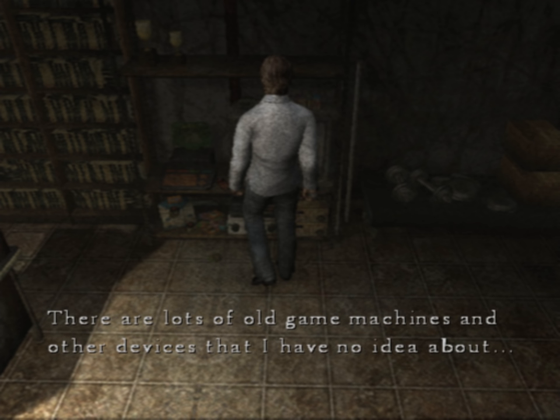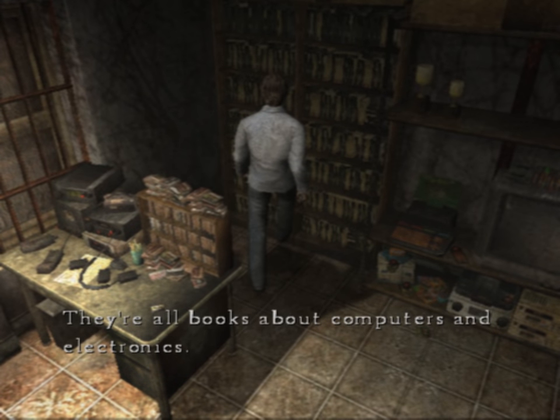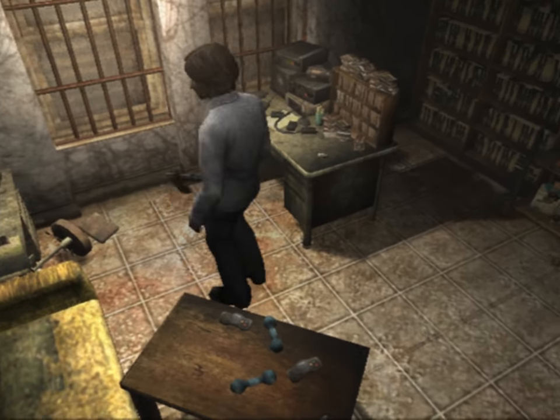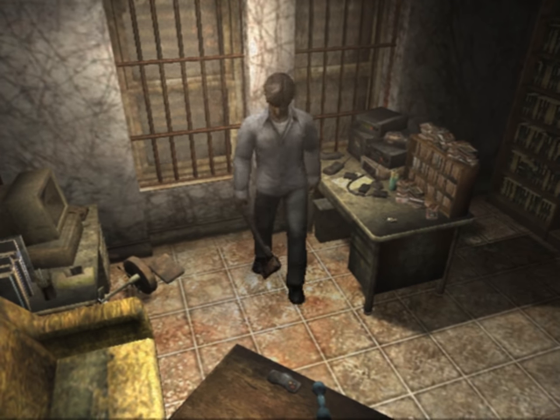Lots of old game machines and other devices that I have no idea about. Books about computers and electronics. That's a lot of books. A lot of old video game machines lying around.